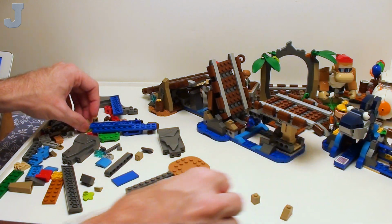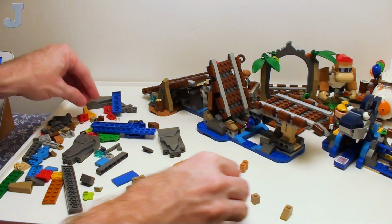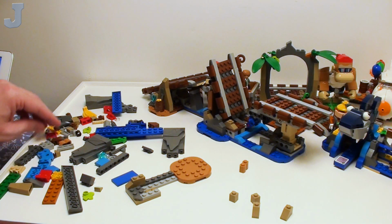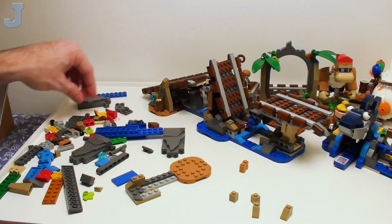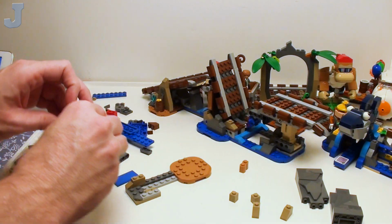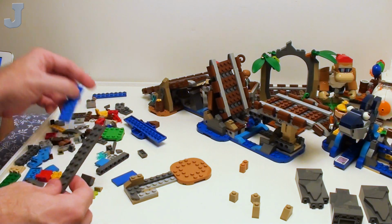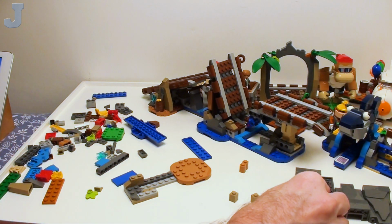Let's start pulling out tan here. And okay. And you got a bunch of these mountain pieces here. I'm looking for a slope that goes here. It's going to show up eventually because I'm eliminating all my possibilities here. Okay, that's not a slope. I saw it. There it is.